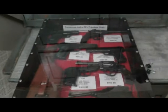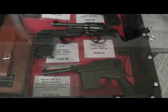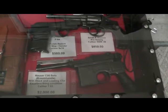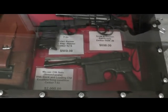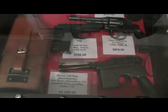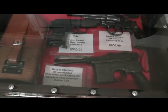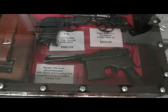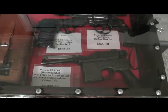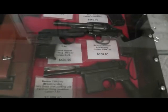Let's move closer. Right down here in the beginning, we have the Mauser C96 Bolo, or broom handle as it's called. That's sitting there, and there's the stock for it, so it actually becomes a rifle type of weapon, and it's also a holster for it. And as you can see, right above the muzzle there is the clip to load it with. It loads right inside that magazine. Anyway, let's move right up along.